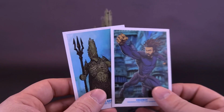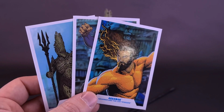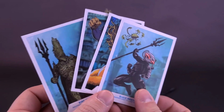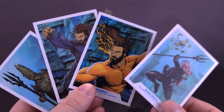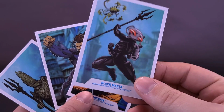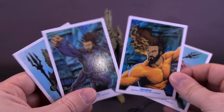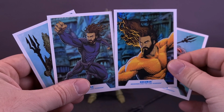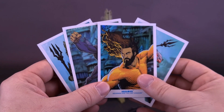Bringing in the other ones we've already had a look at, there was the Stealth Suit Aquaman, the original Aquaman, and of course we also had ourselves Black Manta. Just dropped the display stand. All of these will look nice inside my book. I think honestly my favorite ones are still the Black Manta, and actually King Kordax doesn't look too bad. I don't know if I like the idea of just taking live action characters and sort of cartooning-ize them. I know that's not even really a word.